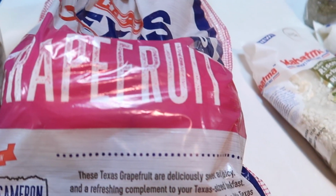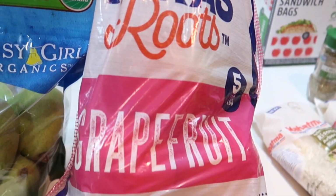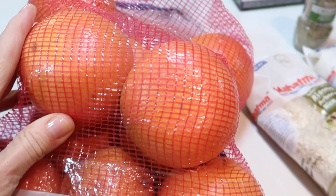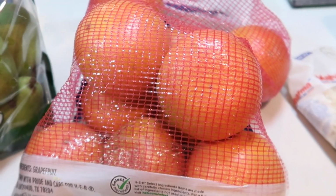Patrick and I share a grapefruit for breakfast almost every day, and the ones that we have been getting that are grown here in Texas are amazing. They're a little on the small side, but they are so juicy and sweet, so of course I had to get a bag of those.